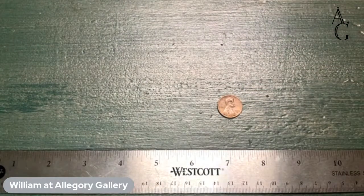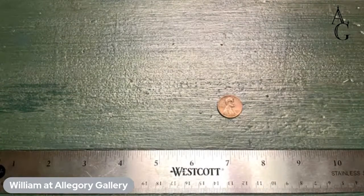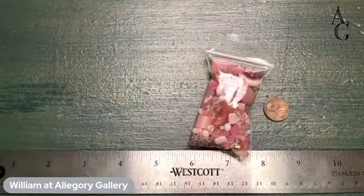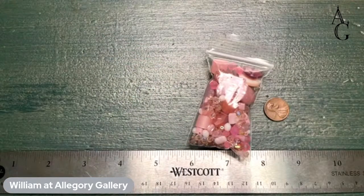So hopefully those will all sell out. I think they're really cool. And it's a pretty mix. Anyway. Okay, let me put these away.